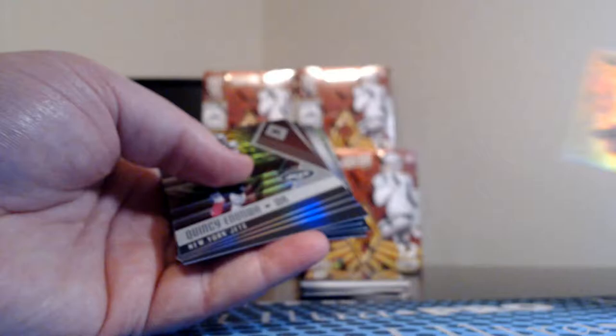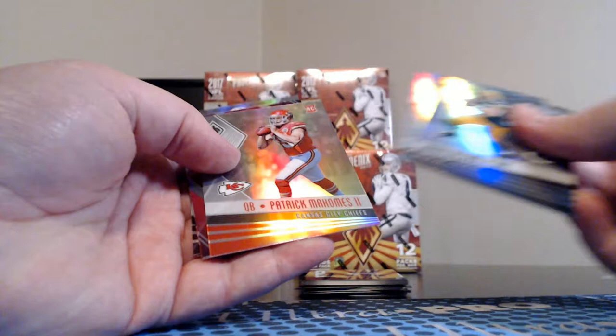Adrenaline Rush, Jerome Bettis. They always try to argue with me about his stats. I'm like, yeah, but what's he won? 102 of 299 for the Jets. Quincy Enunwa. Jordy Nelson, Ryan Tannehill, and Patrick Mahomes. Base rookie. Rookie Rising, Mike Williams.